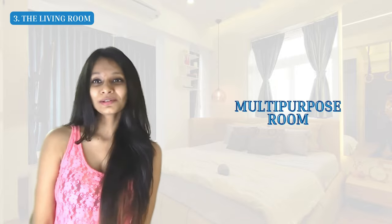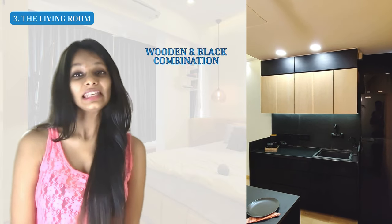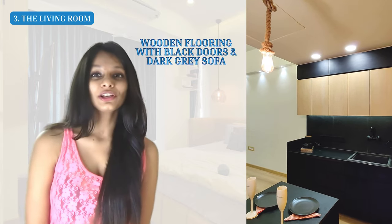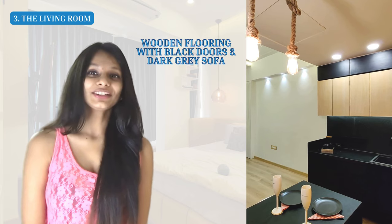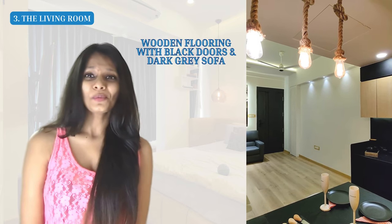Let's talk about the living room, or should I call it pantry, or should I call it bar, because this room is a multi-purpose room. He wanted to use it for everything. So we obviously wanted to continue the entire look of wooden and black even in the living room area. So what we did is, we created the wooden flooring going all the way till the living room and created black doors, and dark grey was also used a little bit in terms of the sofa.